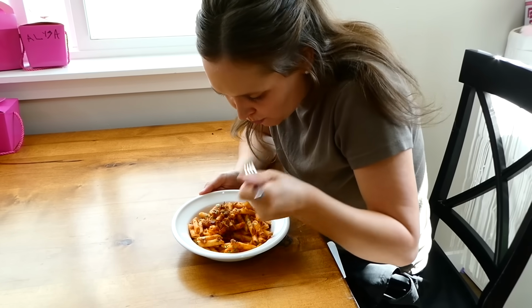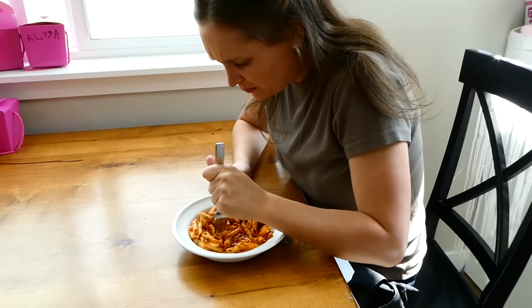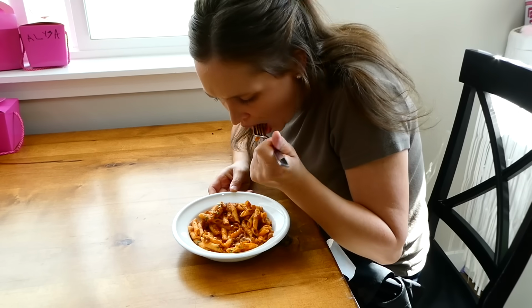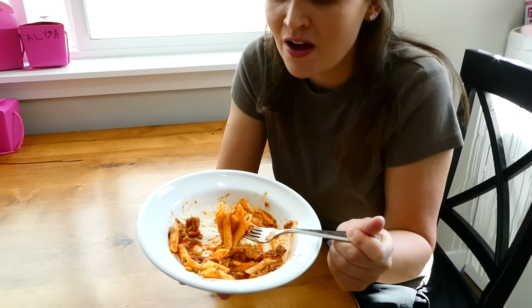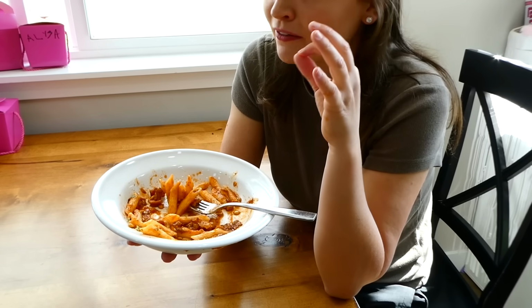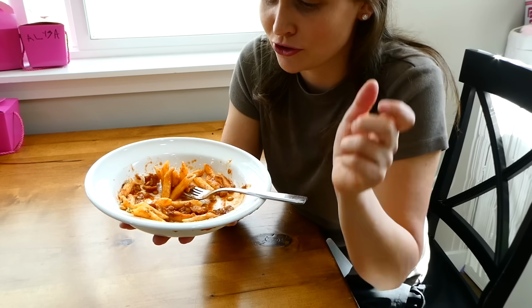The bacon kind of gives the lentils a lot of great flavor. The lentils are super high in protein. This is just a delicious, delicious dinner. I am so impressed with this right now. I can't even tell that I am eating from the Dollar Tree. It really tastes like you could get this at a fancy grocery store.